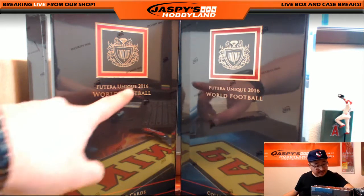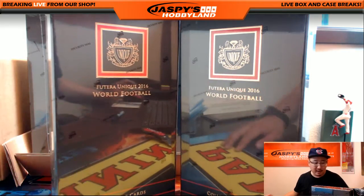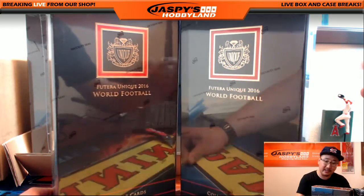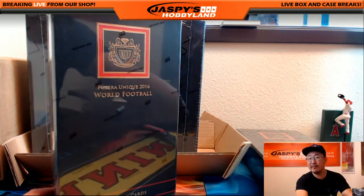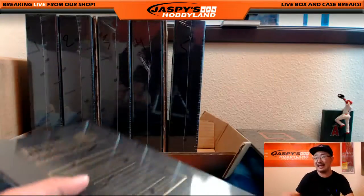Personal box of 2016 Futera Unique World Football. That's soccer, ladies and gentlemen. Football right here. So Thomas is going to take the left box right here. Personals come from a different case than the random letter breaks that we've been doing on jaspyshobbyland.com.